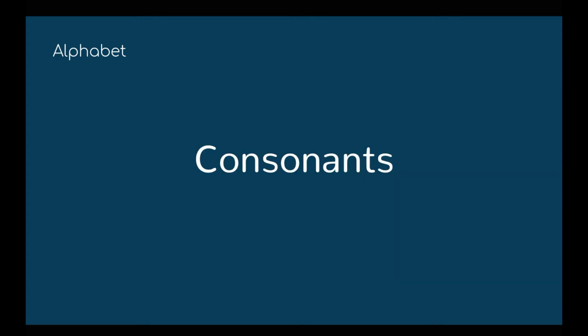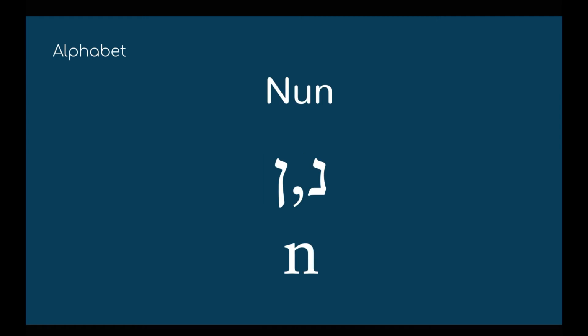Now let's get into the final consonants. First, we have Nun. Nun is a Kamnifatz letter, which means that it has a final letter. Just like the other final letters we've learned, the final letter extends beyond the line of writing.